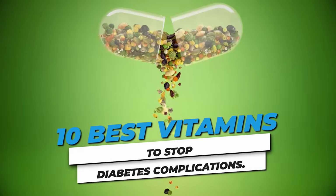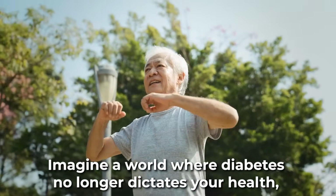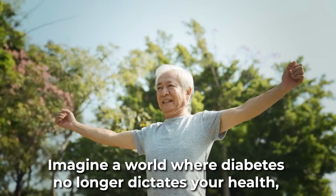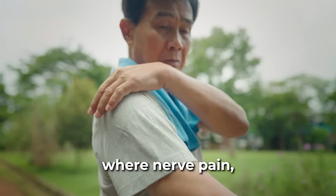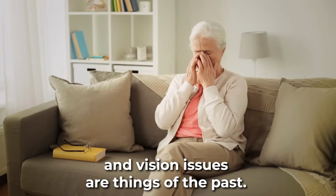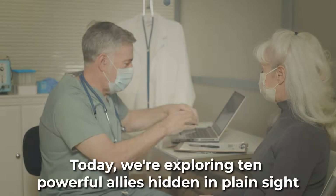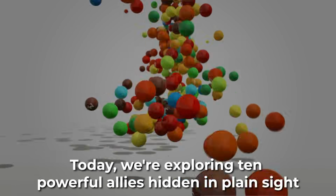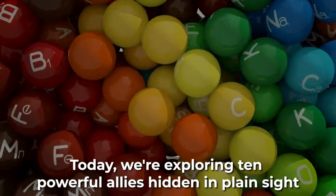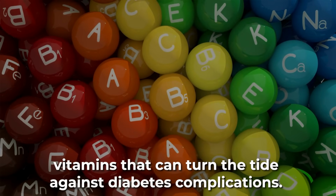10 best vitamins to stop diabetes complications. Imagine a world where diabetes no longer dictates your health, where nerve pain, heart complications, and vision issues are things of the past. This isn't a distant reality or wishful thinking. Today, we're exploring 10 powerful allies hidden in plain sight, vitamins that can turn the tide against diabetes complications.